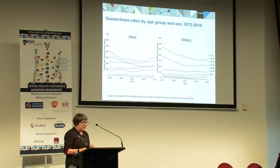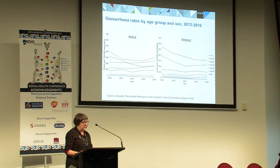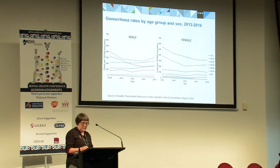And the trend has been that it's been increasing in recent years, particularly in those high-risk age groups for both sexes, 15 to 19, 20 to 24, and 25 to 29. For females, 25 to 29, not as high.